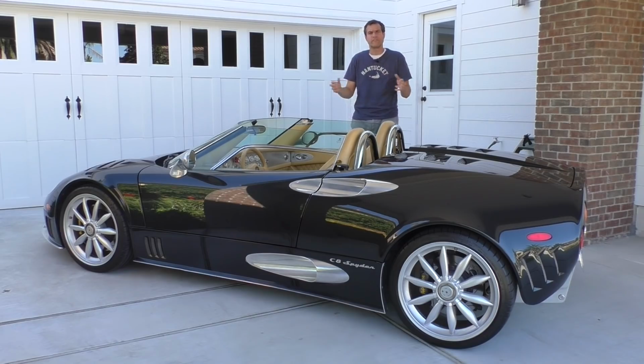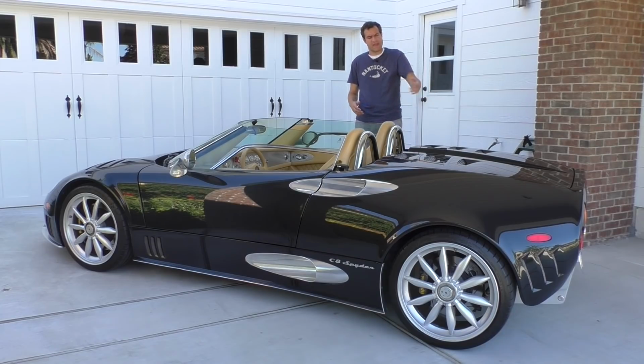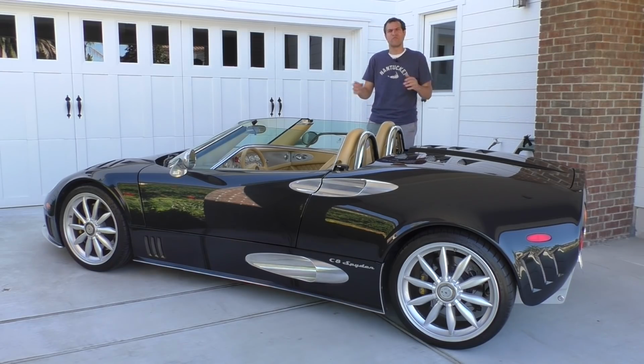The latest version is called the C8 Preliator, and it looks a lot like this one, except with some more modern touches and design features. Under the hood, which by the way is back here, the C8 uses a 4.2-liter V8 borrowed from Audi, which makes between 400 and 620 horsepower depending on which one you get.